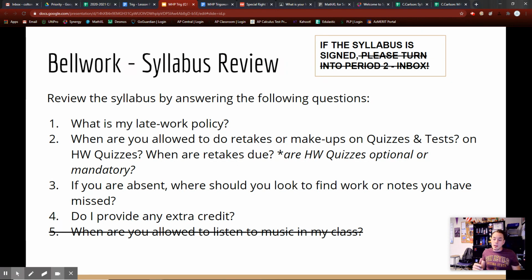The only way I would allow a makeup on a quiz or test is if there's a family emergency and your parent or guardian emails me saying, hey, my child couldn't get to it, can you allow a makeup? Here are the circumstances. Then by all means, yes. But as it stands right now, you have a whole week to do it. And if you don't finish within the time frame for the whole week, then that's on you, not me.